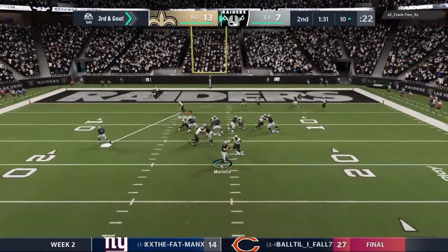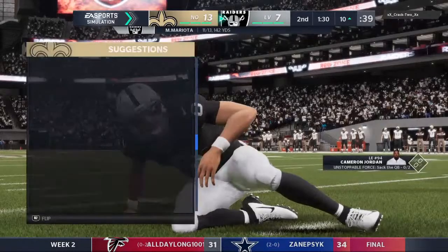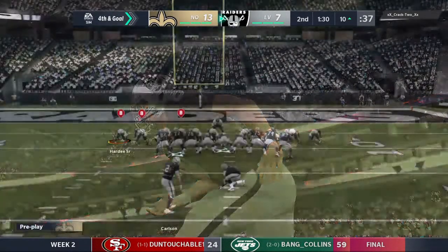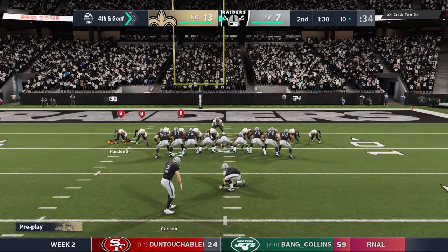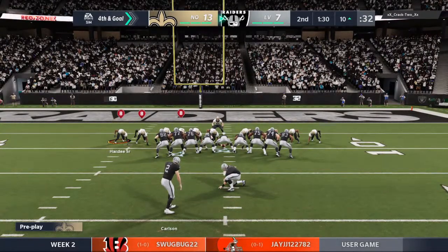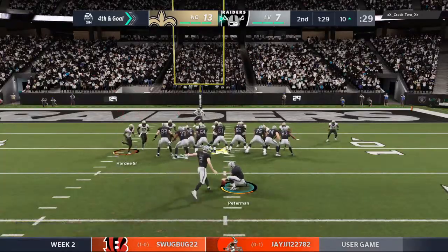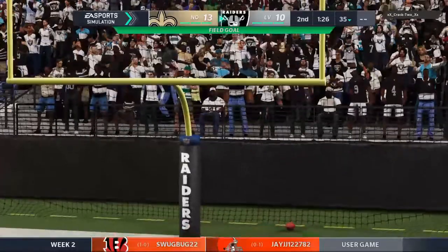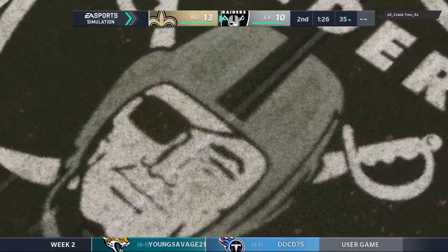From the gun, Mariota. Oh, wow. Come on. Back-to-back incompletions. Receivers blanketed on both attempts. This time on 3rd down. Field goal. A 27-yard attempt. Carlson able to put this one through. And that will cut the lead back down to 3 at 13 to 10.